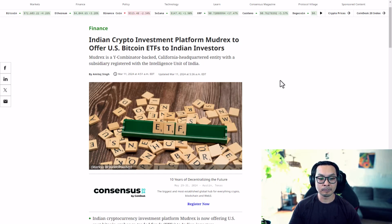I think a lot of us here in the United States and in the Western world don't really see the impact of Bitcoin and having cryptocurrencies and trading them on your phone. But a lot of the outside world, specifically India, Asia, South America, don't have such good monetary policies, and their governments are much more corrupt.